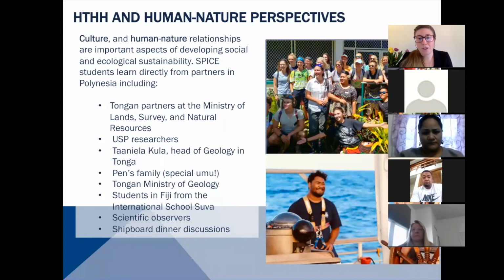These include folks from the Ministry of Land, Survey, and Natural Resources in Tonga, researchers from the University of South Pacific, and students from there as well, the South Pacific Community Group, Penn's family, who treated us to an incredibly special umu during our time in Tonga, students from Fiji from the International School of Suva. We were able to exchange the story with them as well. Again, we've had amazing scientific observers throughout the years from Tonga. We've hosted shipboard dinner discussions and visitors, and we're also delighted to share our data with the Kingdom of Tonga as a scientific partnership. So we hope to continue this work that really merges scientific insight with education in a unique and fruitful international and interdisciplinary exchange.